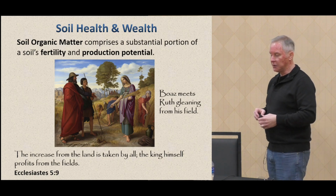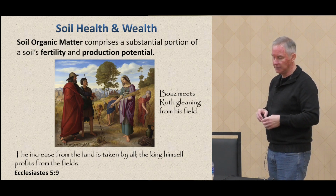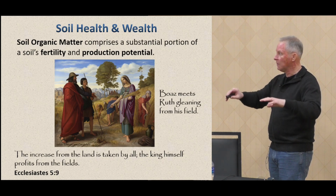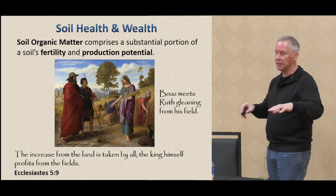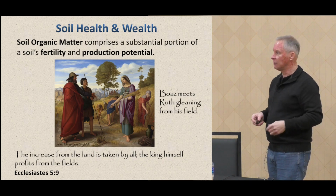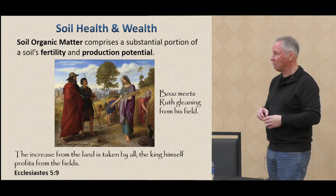You can even look in Ecclesiastes for this verse, 5:9, that the increase of the land is taken by all. The king himself profits from the fields. You look at Iowa, you look at anywhere where it's got good, rich, productive fields, and you will see things for everybody is lifted up by it. You go to an area like the Sand Hills in Nebraska, and everyone suffers when the soil is not productive. And if you can do things to improve your soil health and make it more productive, everyone gets lifted up with it.